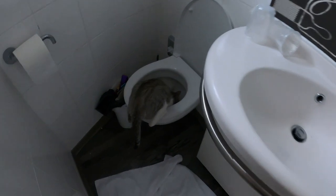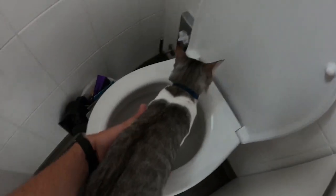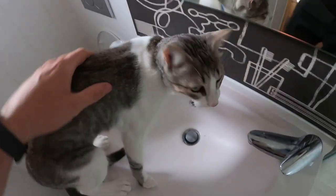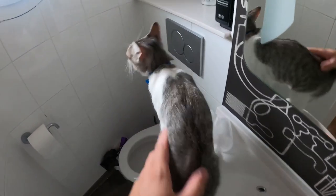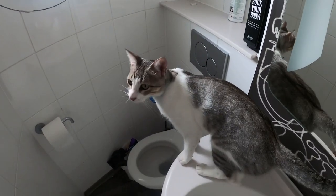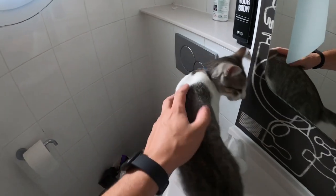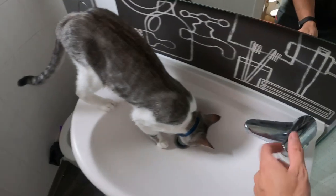Furrnando, can you not drink the toilet water? That is not what you should be doing. How is he drinking the toilet water? What are we gonna do with you? You silly cat. Silly scoundrel. You've got a whole cup of water here. Look, we're about to board the ferry, just chill out. That's better, look.